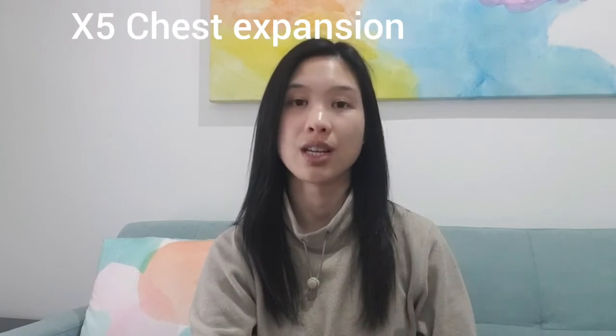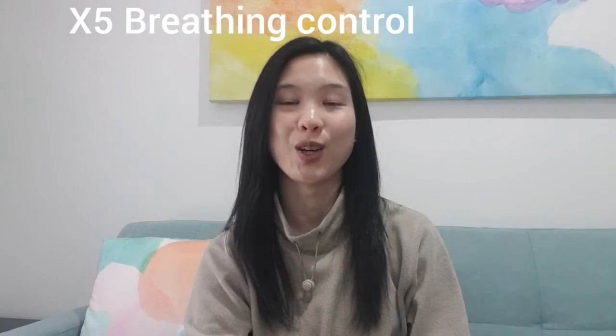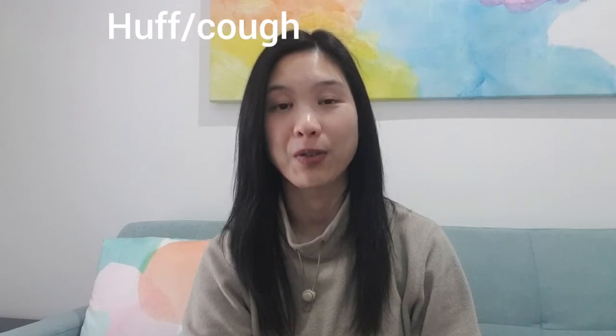Now that you are aware of the 3 types of exercises, we start to connect them together into a cycle. So starting with 5 breathing control exercises, followed by 5 chest expansion exercises, and then another 5 breathing control exercises, and you end with the huff or cough. So that's considered one cycle. Once you get to the huff or the cough, if there's phlegm, you'll be able to cough it out. If you feel like nothing's coming out, you repeat that cycle again: 5 breathing control exercises, then 5 chest expansion exercises, 5 breathing control exercises, and then another huff or cough. And you can repeat that a few cycles.